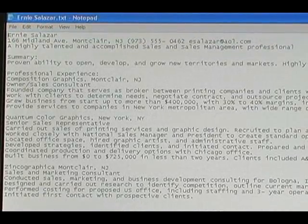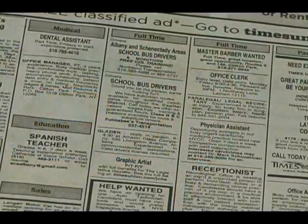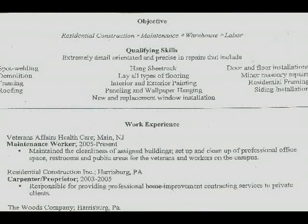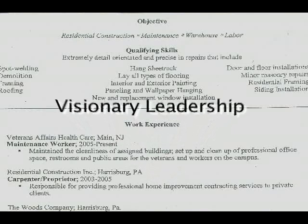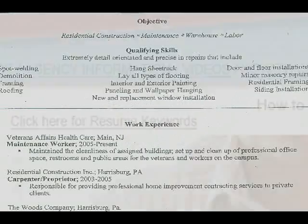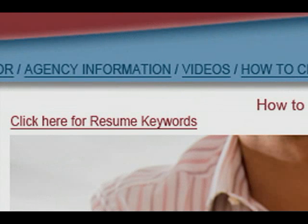So what are those keywords and how do you find them? Every industry has different keywords. One of the places that people will typically get them is by mirroring the job advertisement that they're applying for. Some examples of keywords: visionary leadership, a change agent, or capturing cost reductions. For more of those industry keywords, click on the keyword link right above this video.